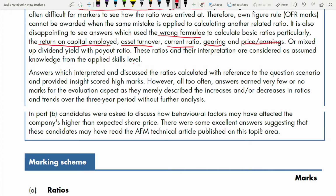However, all too often answers earn very few or no marks for evaluation because they merely describe the increase or decrease in ratios. So please don't just write, and I'm repeating this, I have been repeating this many times, don't just write increase or decrease of a ratio. Why?